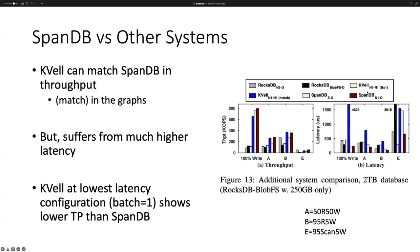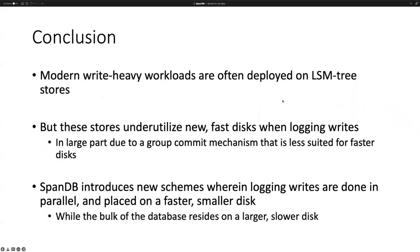On the other hand, if we look at this configuration where the batch size is 1 and the latency is as low as possible in KVell, we can see that the throughput is about half SpanDB's and the latency is still a little bit higher. So in any case, it's not really matching the performance of SpanDB either in throughput or latency, despite it being a really high performing store. What's slightly confusing about these graphs is that blobfs performs worse than RocksDB. I don't really know why that is, but I'll probably have a look at that on my own later.